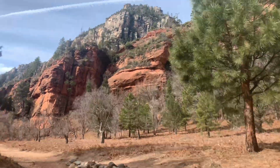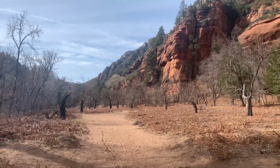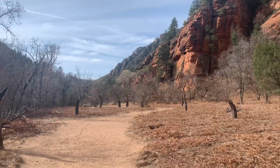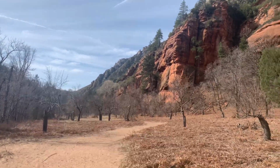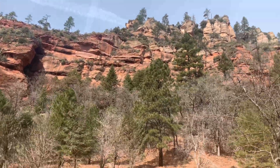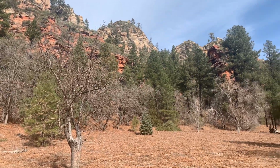So we're hiking up the West Fork Trail in Canyon Creek, what's it called? So this is West Fork Trail in Oak Creek Canyon. It runs along this river, this stream, and it's just beautiful. Look at the red rock, the rock formations, the sedimentary layers. Got a blue jay over there. Oh yeah. Look at that. It's gorgeous.